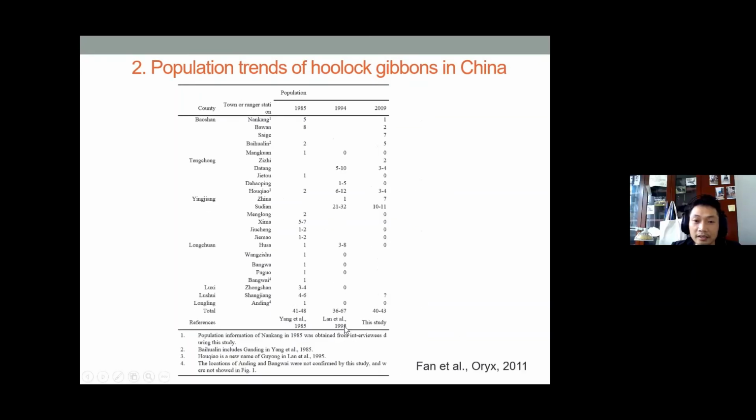In 1995, there was a second survey of the species, and they reported less than 40 groups. But we can see this second survey found a not very large, but comparatively large subpopulation in Sudan, which was not found by the first survey. So you can see many small isolated gibbon populations in Nongchuan went extinct in the second survey.